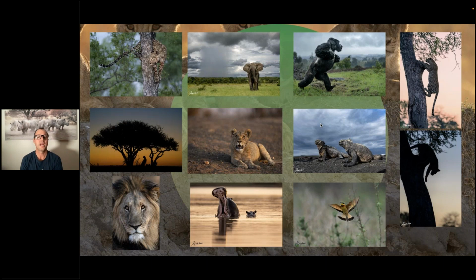And if you don't fully understand it, having a guide with you who does will make your photography that much better, because you can ask them, what is going to happen next? I see the lion is sleeping here now, but what's going to happen next? That's your big thing you want to ask.